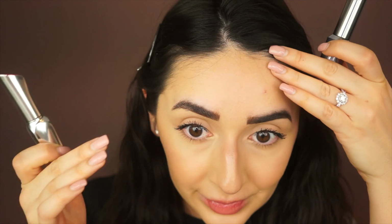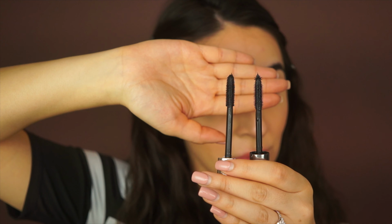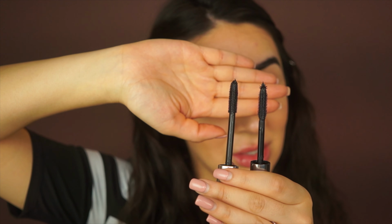My next question, does it have clumps? So this one, I see maybe one clump right there, but it looks pretty good overall. This one doesn't necessarily have clumps of formula, but it clumps my lashes together, if that makes sense. Next question is always, did it transfer or hit the top of my lids? No, it did not. Personally, I think that the original one is a little more wet and the new one is a little more dry. That may be because of the new and improved wiper on the new magnetic one, which I think really helps. Wet mascaras are typically what create clumps in a mascara, so we don't like that.